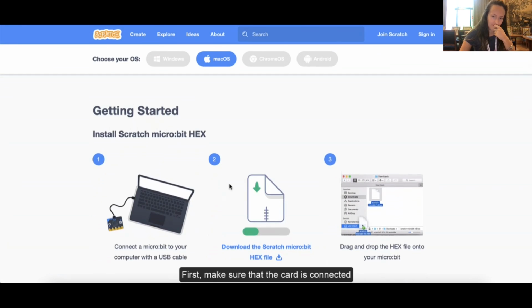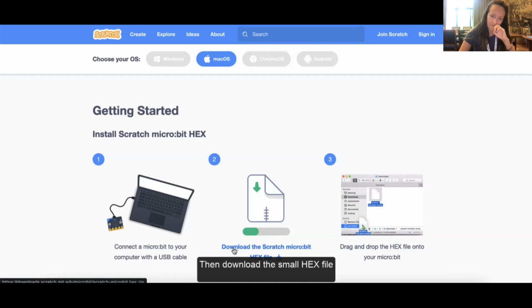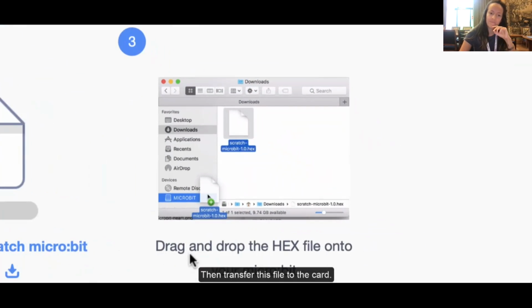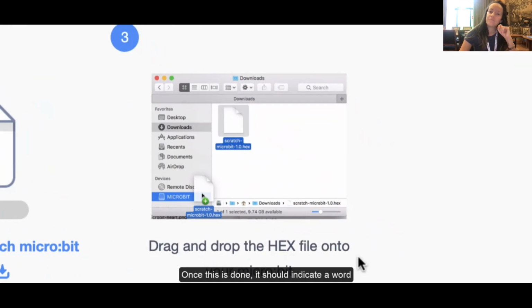First, make sure that the card is connected to the computer with a USB cable. Next, download the small HEX. Then, transfer this file to the card. Once this is done, it should indicate a word, its name, continuously. This will allow you to recognize it during the Bluetooth connection.